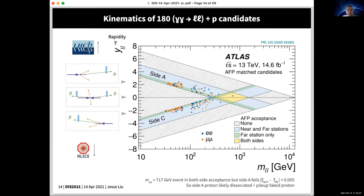And you'll also notice that the orange dots populate a little bit lower in the invariant mass. That's due to the trigger requirements being slightly lower for the muons. And just to orient you on the direction, side A is for airport, which is in Geneva, and this corresponds to where LHCb is.